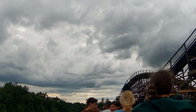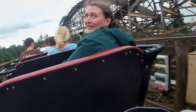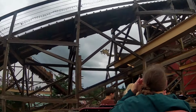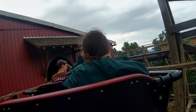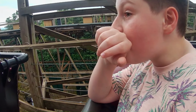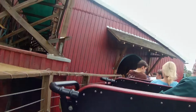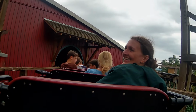My favourite coaster I've ridden today. Sorry, I said some swear words there. That is amazing. Oh, someone was screaming that time. That's the best Woody. That's better than Wicker Man, that's better than Voltron. That's better than Voltron? No, second. I think it is better than Voltron. I'm flipping my feet, isn't it? That is an amazing Woody.